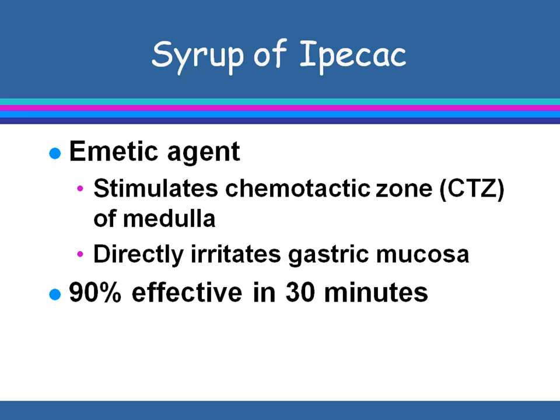Okay. So you're medicated. So, ipecac, right? This stimulates the chemoreceptor trigger zone, right? And has a direct effect on the gastric. That gastric stimulation goes straight to the vomiting center, right? For the most part, it worked 90% of the time within 30 minutes.